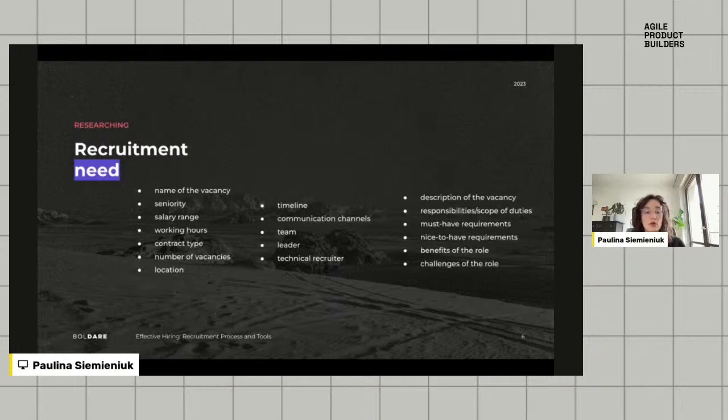And the third row is, I think, the most important from the perspective of writing the job ads, but also recruiting, and checking the skills of the candidates. So we together create a description of the vacancy, what areas this role will be working in, what are the main responsibilities, the scope of duties, what are the daily tasks, what this person will do, or what is expected from this candidate to do in this role. And then we move on to must-have requirements and nice-to-have requirements. Those two things are really helpful for us later when we check the skills of the candidates, and also for writing the job post, of course.